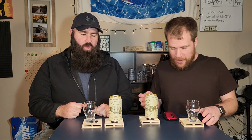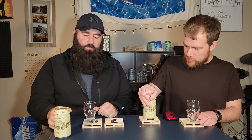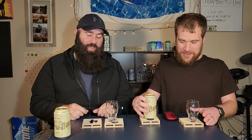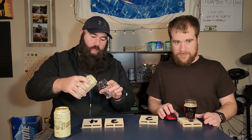Let's try it out. I feel like we should just use one can. I don't want you to use up all your Bock beers. I'm assuming you've had it, and I'm assuming you've liked it, but I'm making a lot of assumptions here. Let's see how dark this Bock is. I thought it was going to be a little darker. I will say I did try it already because I'm impatient. I can't wait. I didn't pour it into a glass, though.